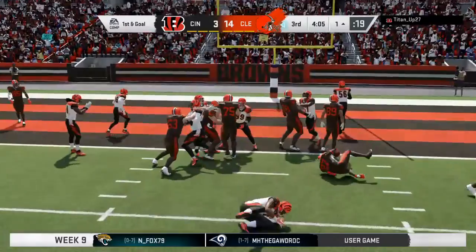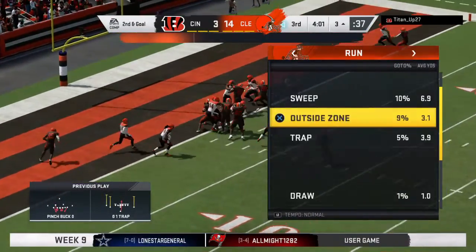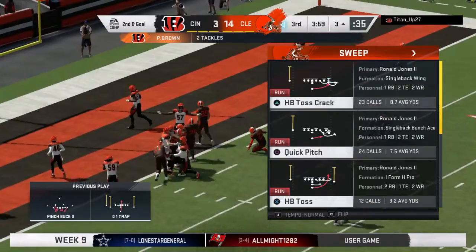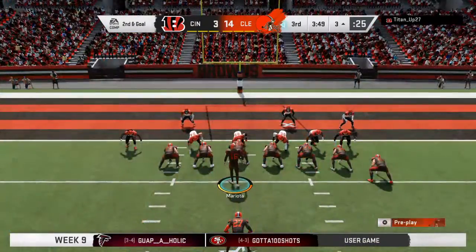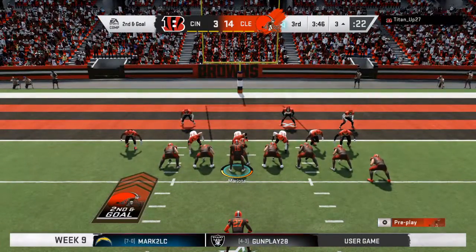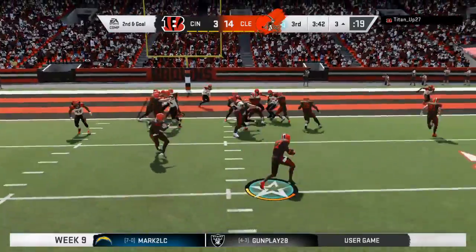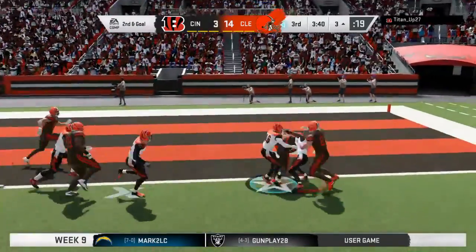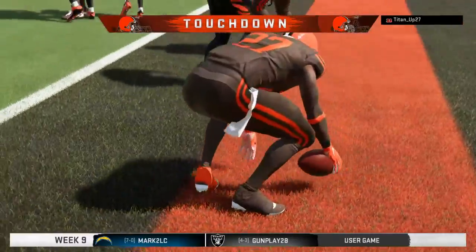They'll try and run it in with Jones. And he is met in his tracks behind the line of scrimmage. It's a loss of 2 there, bringing up 2nd down. Jones, 2nd and goal. Pin the mirrors back and go full strength. He's going to get it running right. And he takes this one in for a Brown score.